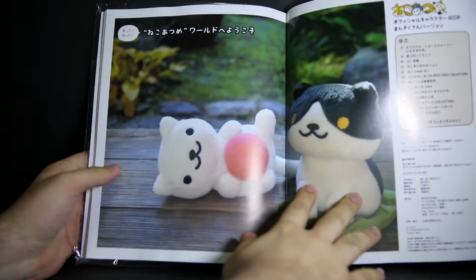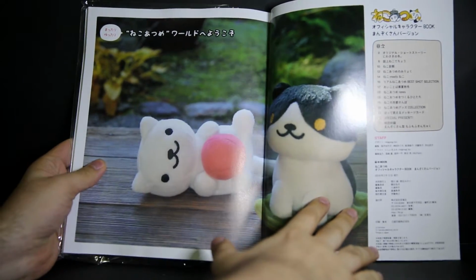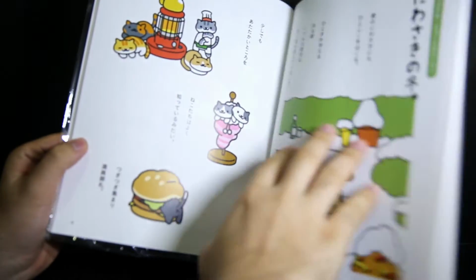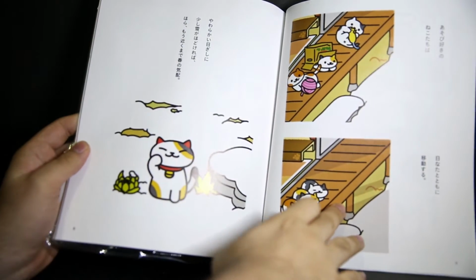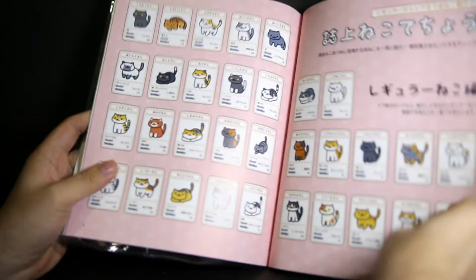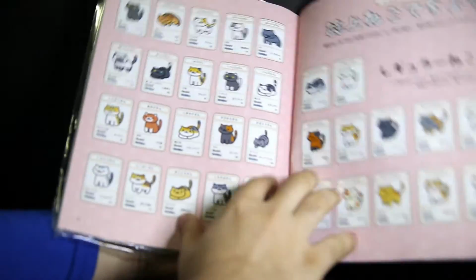Anyway, open this up. This book will also showcase all of the other merchandise. It has a table of contents here, and there's a photo of some handmade versions, but there's actually a lot of other merchandise that they do, and we'll see it at the last pages. Here are some really cute images. It's super awesome. Here's more. I guess this is like a little storybook. That's hilarious. After they play, they just chill. And here's a profile sheet of all the cats that you can get in the game, I think.